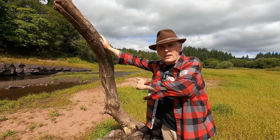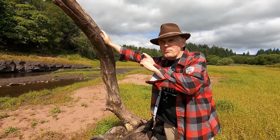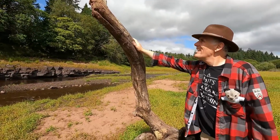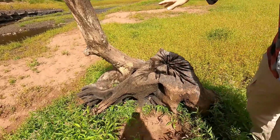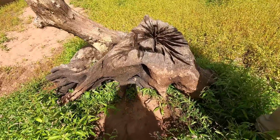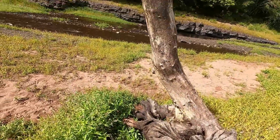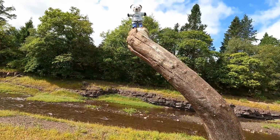I know I can't take it with me, but boy, this would look good in the garden. It's rather tall, and if you get to the bottom of it, it's rather big as well. But look, I love that star shape. A sculpture fit for any exhibition.